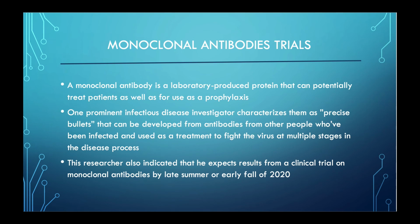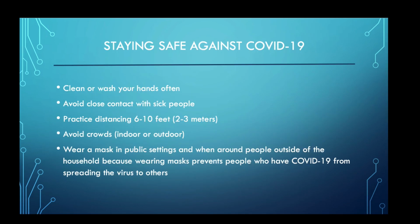Another treatment modality under consideration is the use of monoclonal antibodies. A monoclonal antibody is a laboratory-produced protein that can potentially treat patients as well as be used as a prophylaxis. Dr. Fauci characterizes them as precise bullets that can be developed from antibodies from other people who have been infected and used as a treatment to fight the virus at multiple stages in the disease process. Fauci believes there will be results from a clinical trial on monoclonal antibodies by late summer or the early fall of 2020.